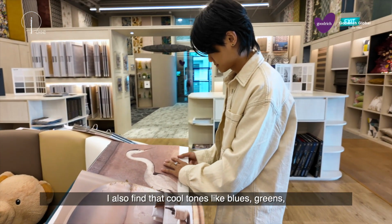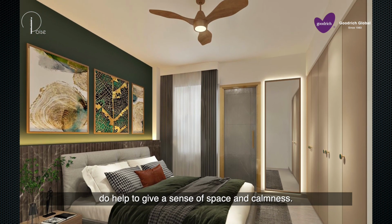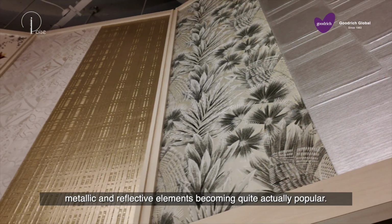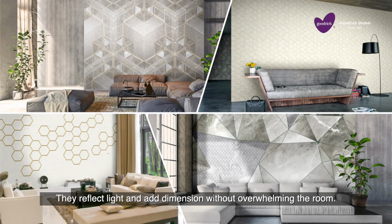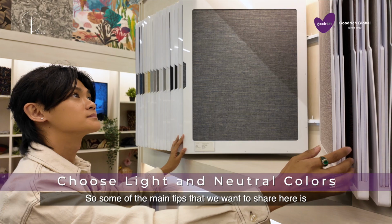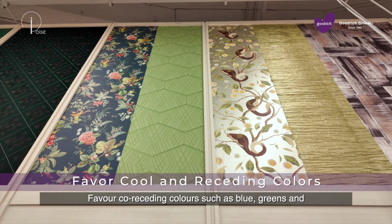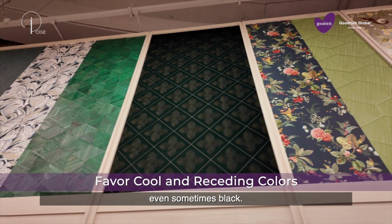I also find that cool tones like blues and greens do help to give a sense of space and calmness. And also don't forget about textures, because we're seeing metallic and reflective elements becoming quite popular. They reflect light and add dimension without overwhelming the room. So some of the main tips that we want to share here is: choose light and neutral colors. Select large-scale patterns. Favor cool receding colors such as blue, greens, and even sometimes black.